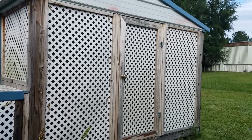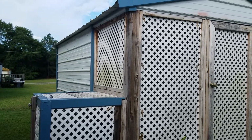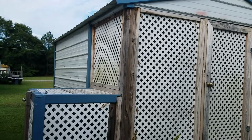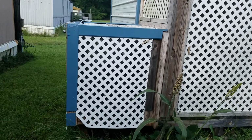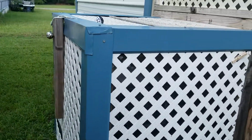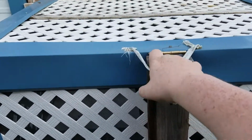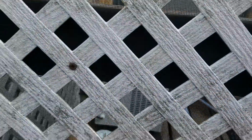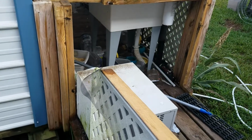This is the Ramsey Loft. It's a 10 by 10 insulated, climate controlled, for all intents and purposes, laboratory. We have this little cage unit for my AC that my father-in-law did some cool stuff with. I can tug and open this, and I can just reach in here for maintenance.